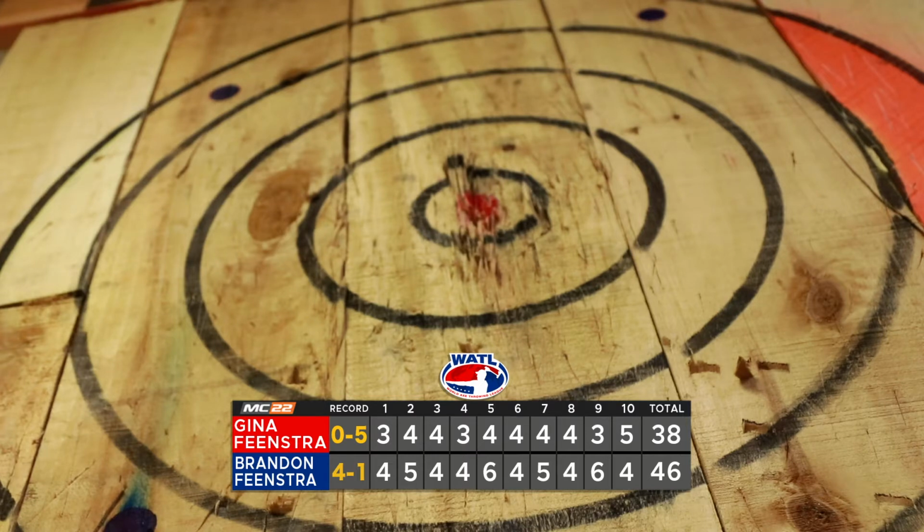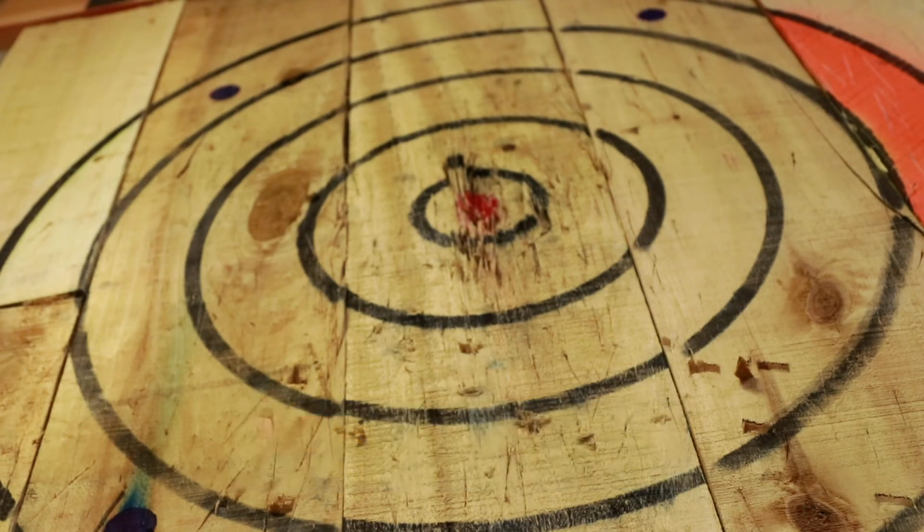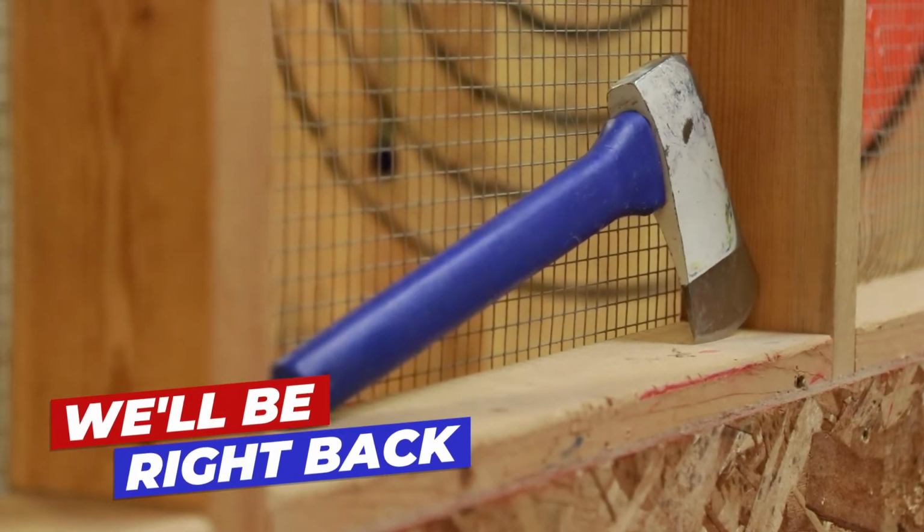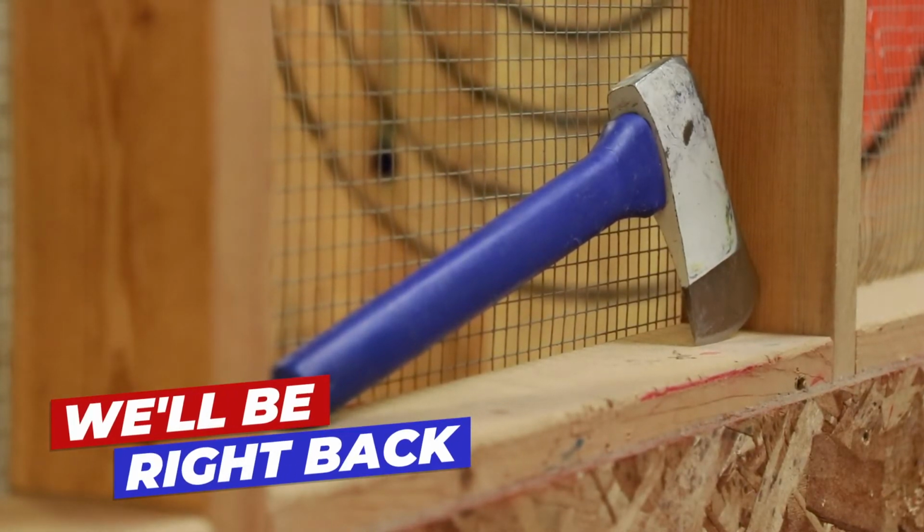Gina with a nice job of staying consistent with that 4. You saw the 5 on the 10th throw there, but she really just has to eliminate those 3s in any of these matches, to really put up some points and make a dent in this league here. Absolutely. That's just what Brandon Feenstra did. Nothing below a 4 and pepper in a couple of bullseyes. It's a nice round of 46 to improve Brandon Feenstra's record to 4-1 on the season. We're just getting started here on week number 2 of Battle Axe. We've got much more action to bring you straight ahead here on MC22.